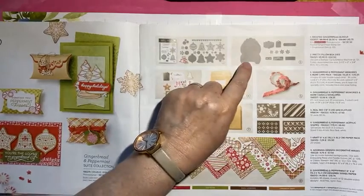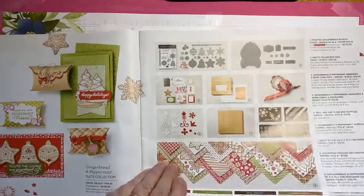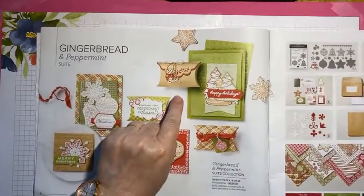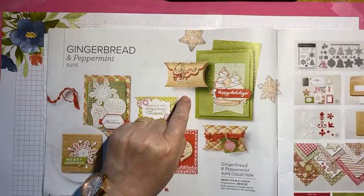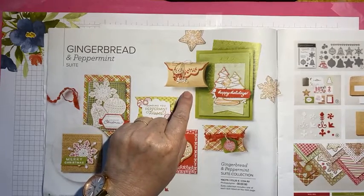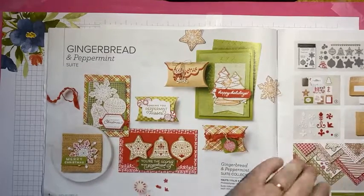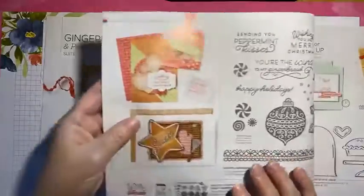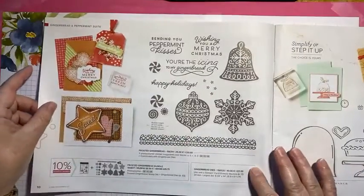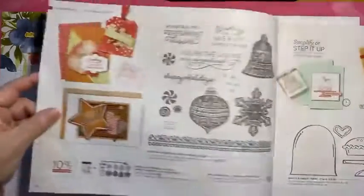We also have a separate set of dies which die cut pillar boxes. This is, for example, just one of the pillar boxes here that you can see. They've die cut that out of the craft cardstock, which is also available in this suite. This is the stamp set which is shown up here. This is the small one, this is the larger version.